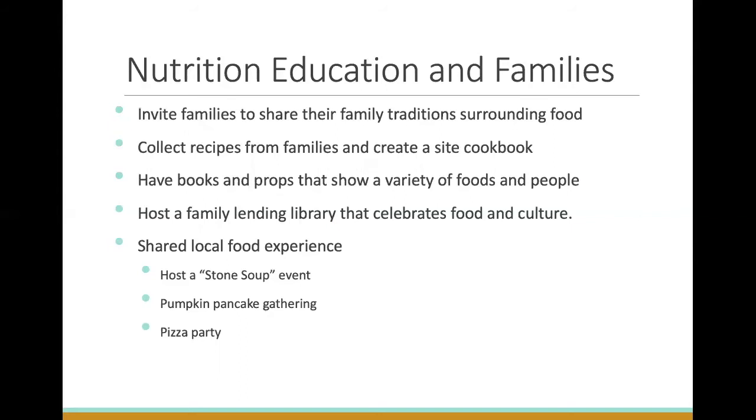You can also help create a shared experience around local foods. We know that shared experiences are important for creating positive memories between the child and their family and community.